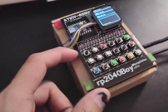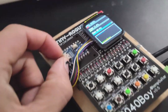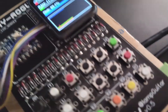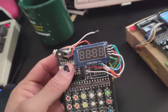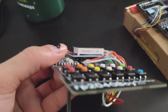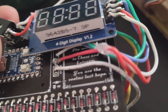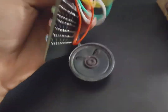I designed this little keyboard matrix. The screen was supposed to be on here, and this was supposed to be playing a game without the Pi. It would just be by itself, kind of like this, where I modified it basically to spit audio out. As you can see, look at that. I didn't even solder it. I used hot glue. Dang it, I can't zoom in, but yeah, there's a big speaker for it.